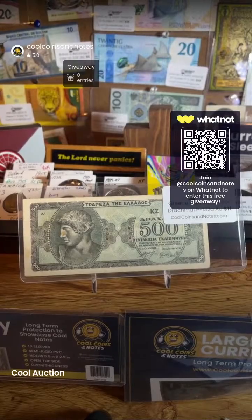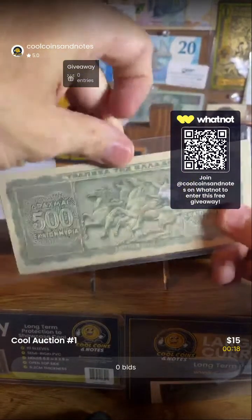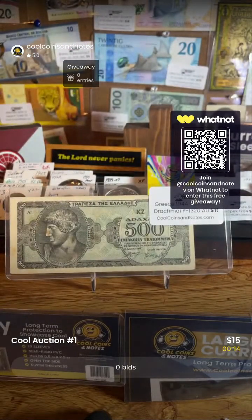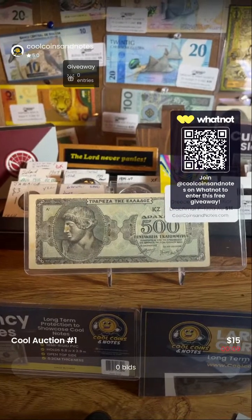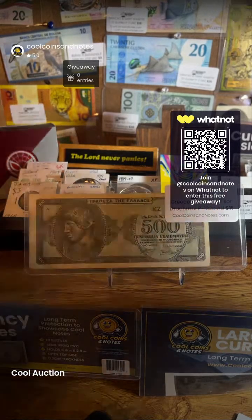500 million drachma. 1944, 500 million, y'all. Hyperinflation note. 500 million drachma. We ain't got no hyperinflation fans in here tonight.